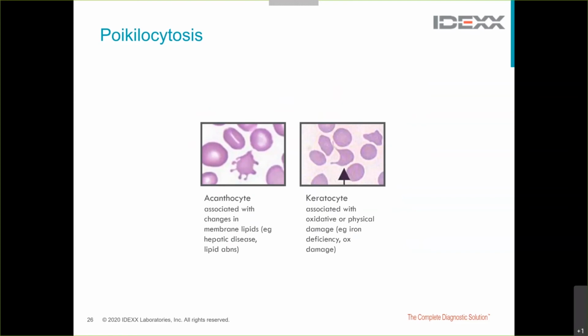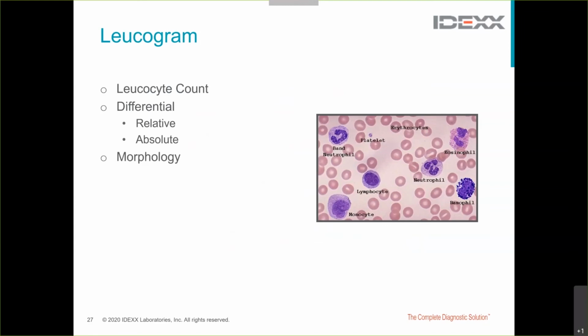Acanthocytes we sometimes see with changes in the lipids, so liver disease, sometimes things like hemangiosarcomas. Keratocytes can also be seen with oxidative or physical damage to the cells, so things like iron deficiency. So, as I say, very important, and looking for red blood cell parasites is also something we're going to find on a blood film.